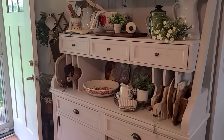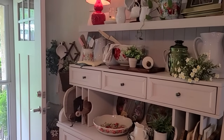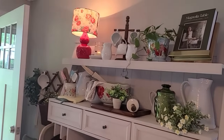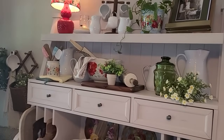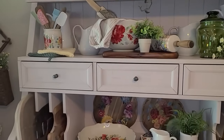Okay, friends, what do you guys think? I'm in love. I think it's so, so pretty. I just knew the Pioneer Woman pieces would add a great little summer touch here on this hutch, and I think the floral is just what draws me to her collection. So I just used some of my nicer pieces, some of my bigger pieces to help add a little summer touch as you walk in the house.